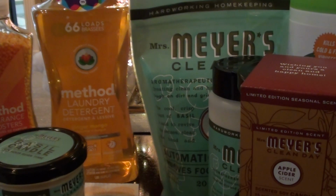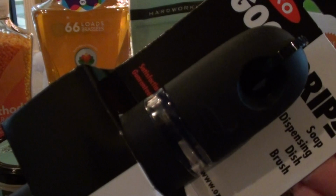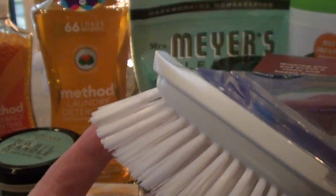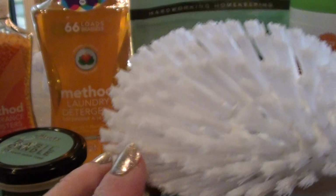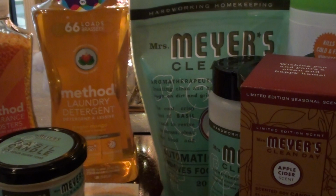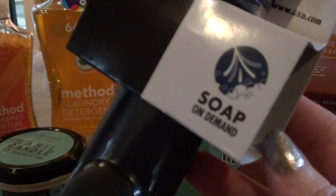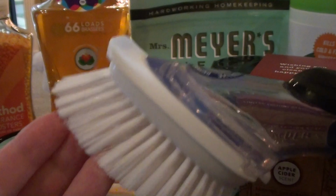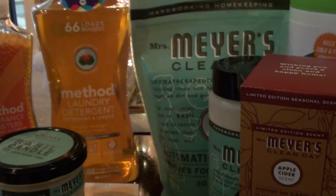And then also I grabbed an OXO Good Grips. This came from either Walmart or Target, I can't remember. You can put dish soap in it, and then this scrubby brush looks super intense. So I really love that because sometimes you need to really get in there. It looks like it has a replaceable head. Oh yeah, slide on new brush refill. So you can refill the brush. That's nice. I love it when they do that. OXO is a good brand too. Oh, it says soap on demand. That's funny. So I like when they make the reusable things where you can just buy one part.